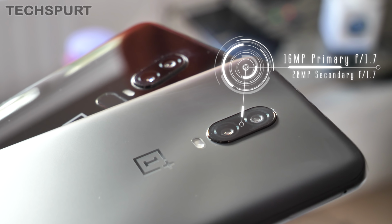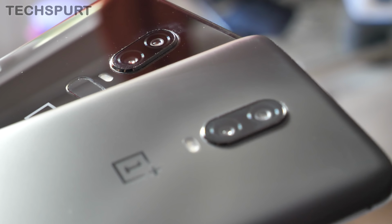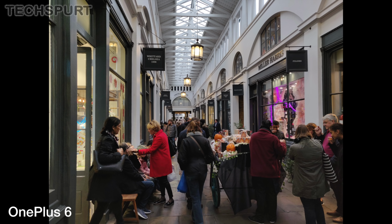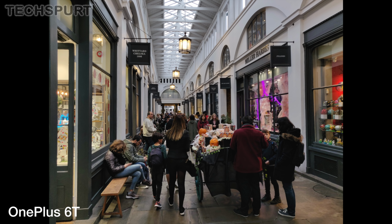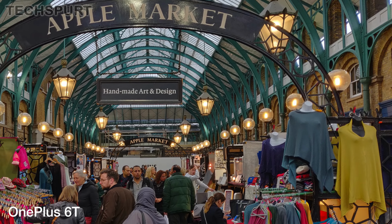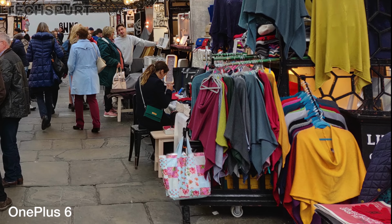You get a 60 megapixel primary lens and a 20 megapixel secondary lens, both f1.7 aperture, complete with some optical image stabilisation to keep things sharp. I found that my everyday shots look very similar on these OnePlus phones. You'll notice that the OnePlus 6T produces some cleaner contrast in those HDR situations, but on the other hand, some colours do appear more vibrant and appealing in the OnePlus 6 photos.